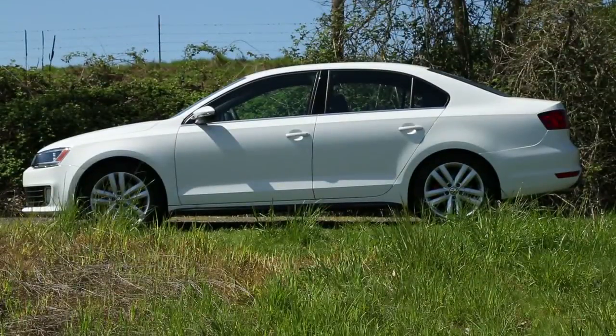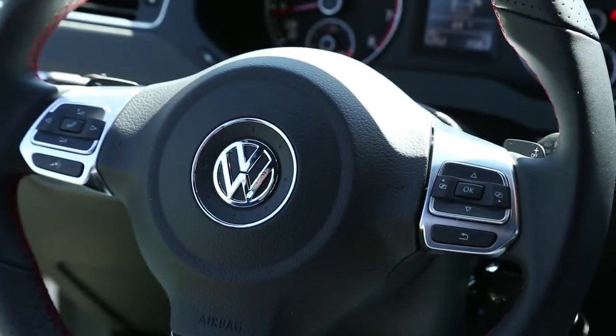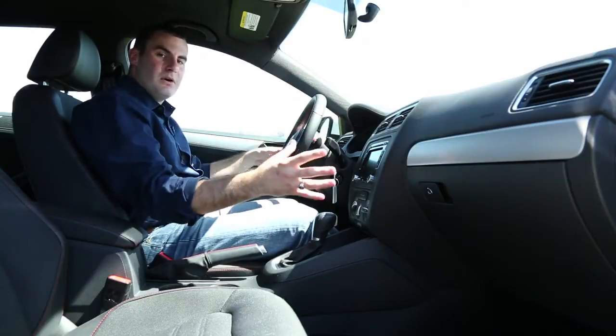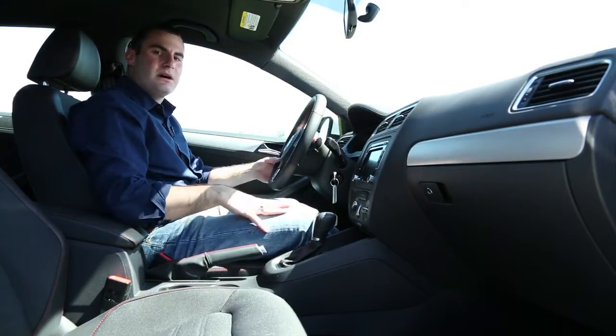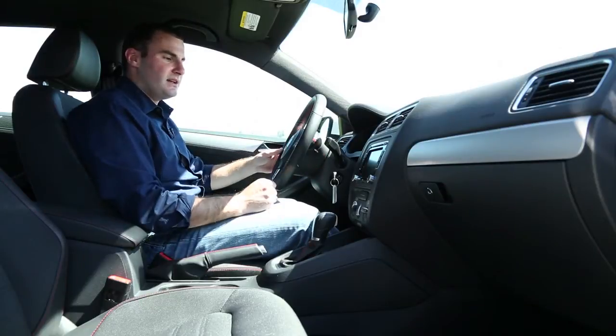Now, inside the Jetta GLI and overall the Jetta, the design is very simple as it always has been, but unfortunately in most Jetta models the materials aren't quite up to snuff. Now, this is the GLI model and has a soft touch dash, but in most Jetta models it's a very hard dash. That's very sad because the materials have gone down in quality in an effort to bring the price down. But people that are coming from a Toyota Corolla are going to feel this is a German engineering car and it's very solid, everything like that.